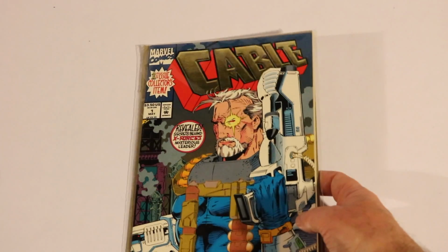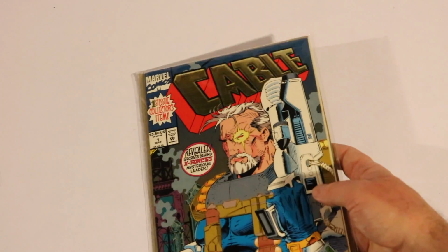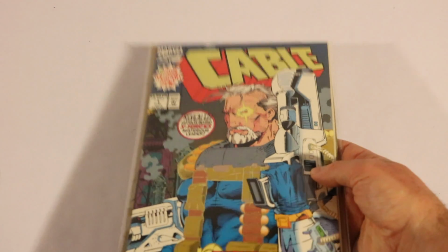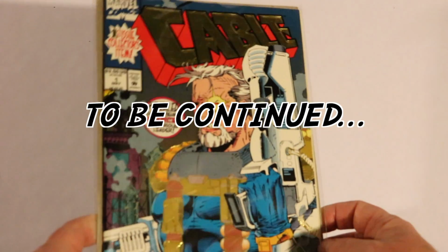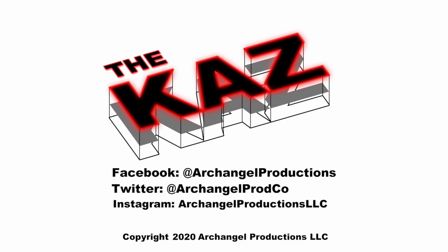He has a gold foiled cover here. The title here, Cable, and also you can see on his vest there, his weapons belt has a little, it's enhanced there with some gold foil. Pretty nice.